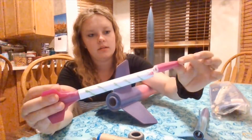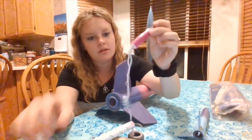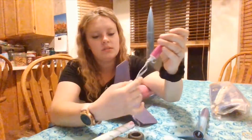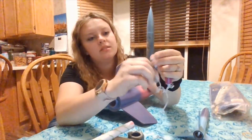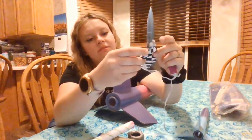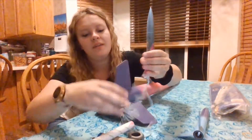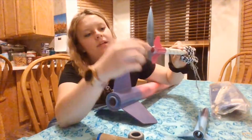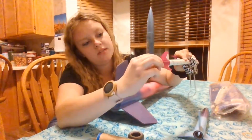All the rockets have a nose cone and a parachute to help be able to recover it. That means we can get it back after it shoots into the air. Okay. And they all have a little spot for the engine to go. Right there, small engine.